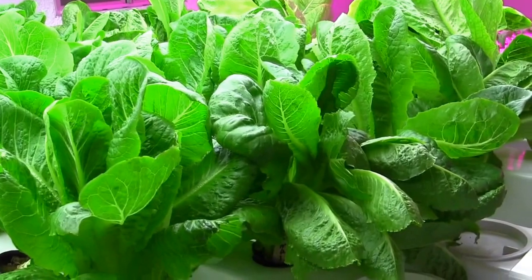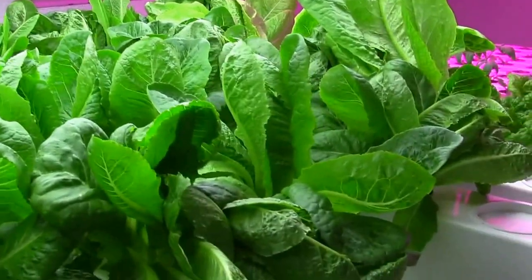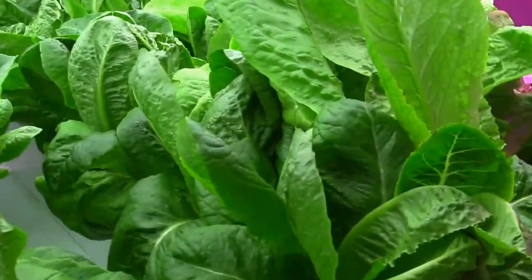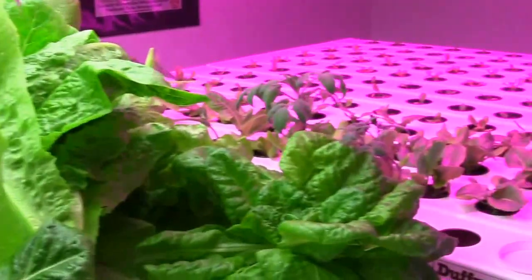We are staging our growth in this room, the idea being to go from smaller plants to bigger plants. So these are our smaller romaine plants. And then at the back end here, we have our seedling area.